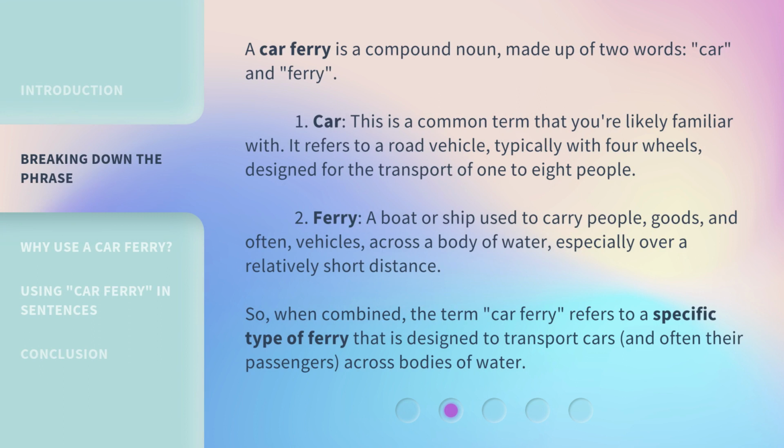A car ferry is a compound noun, made up of two words, car and ferry. 1. Car. This is a common term that you're likely familiar with. It refers to a road vehicle, typically with 4 wheels, designed for the transport of 1 to 8 people. 2. Ferry. A boat or ship used to carry people, goods, and often, vehicles, across a body of water, especially over a relatively short distance.